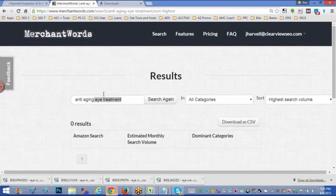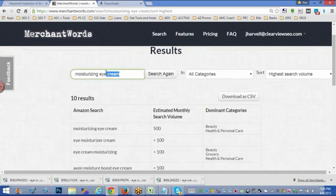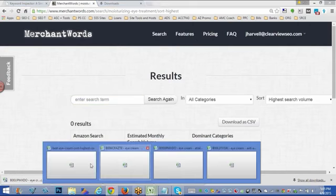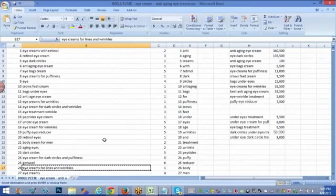Hey, Mike, do you think moisturizing eye cream is relevant to this listing? Yeah, I think we can give it a try. If I can spell it, Mike. Not so much. Maybe, yeah, eye moisturizer, but now we're really getting pretty far afield. Now we're kind of getting into something that would be like a Visine or something. Yeah, that's not really where we want to go.